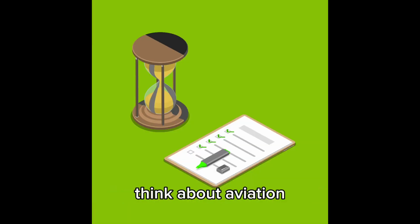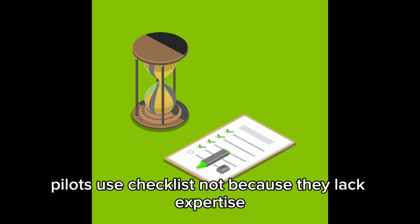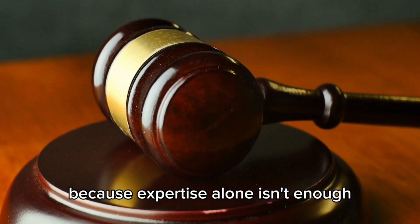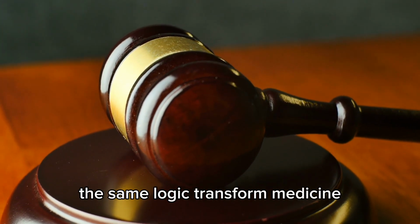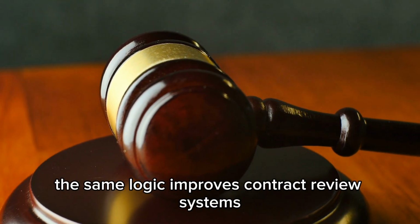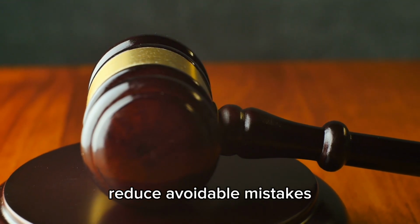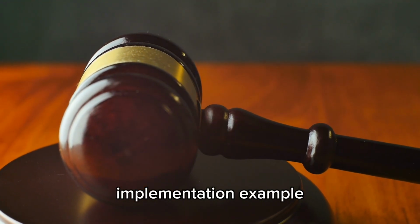Think about aviation. Pilots use checklists, not because they lack expertise, because expertise alone isn't enough. The same logic transforms medicine. The same logic improves contract review. Systems reduce avoidable mistakes.